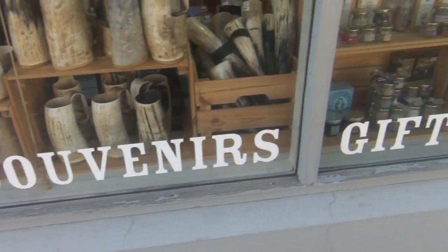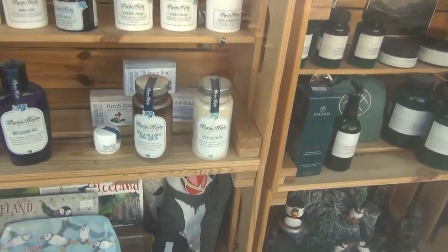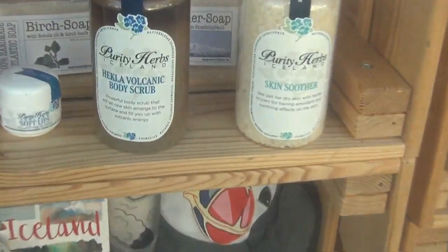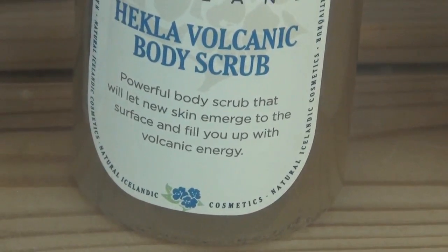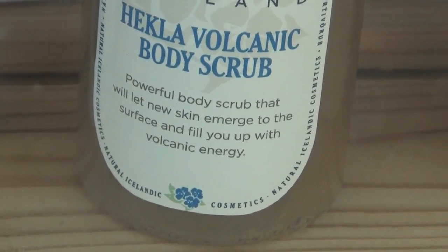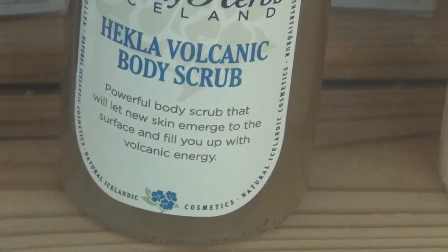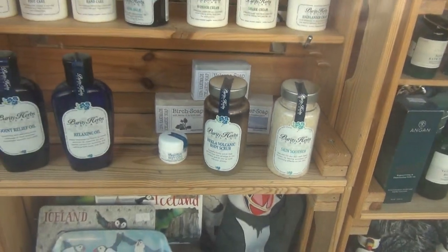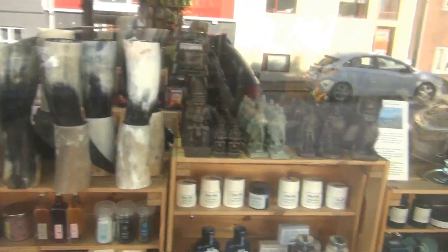Gifts and souvenirs. Here we got some creams and lotions. What's this one? Hecla Volcanic Body Scrub. Powerful body scrub that will let new skin emerge to the surface and fill you up with volcanic energy. Volcanic energy, yeah. Yeah, I need energy here in Iceland.